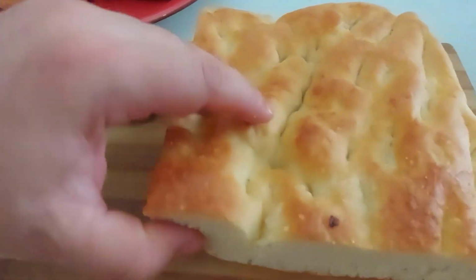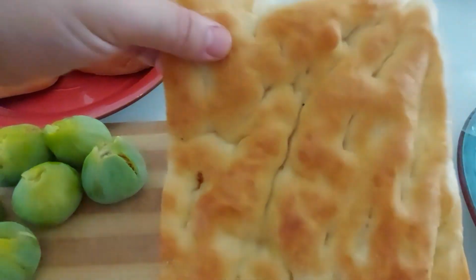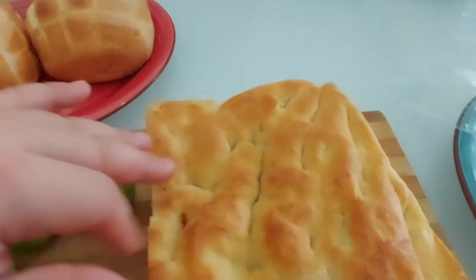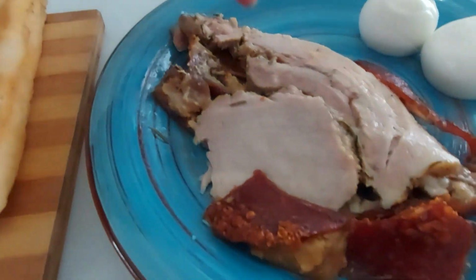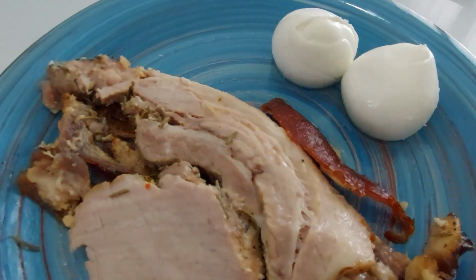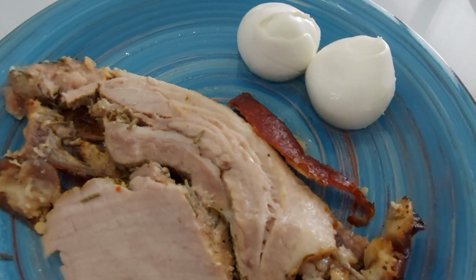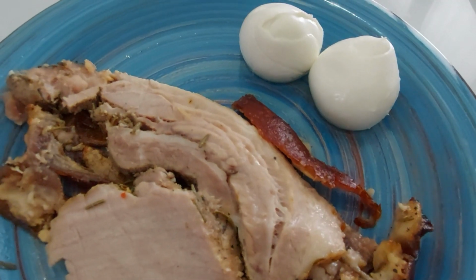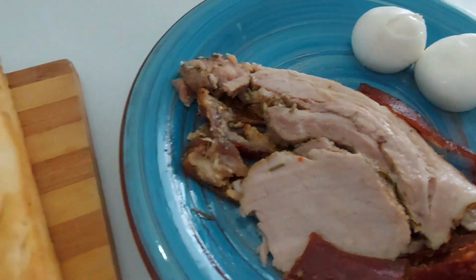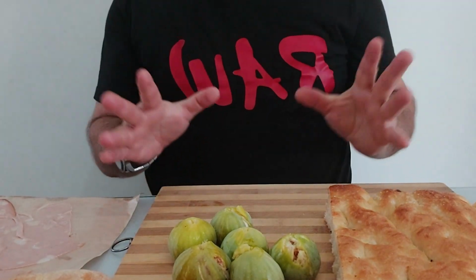Okay, I got a nice thick piece of white pizza with a bit of salt on it. Look at that, that is beautiful, thick. I'm going to show you what I'm going to do with this. I got my porchetta meat, and I got 2 mozzarellas from Buffala. And these are typical from Campania, which is the region of Naples. Okay, so today I'm going to make 4 types of sandwiches.